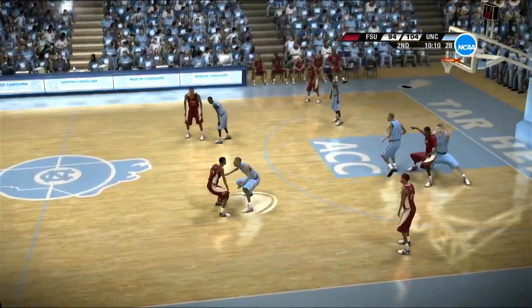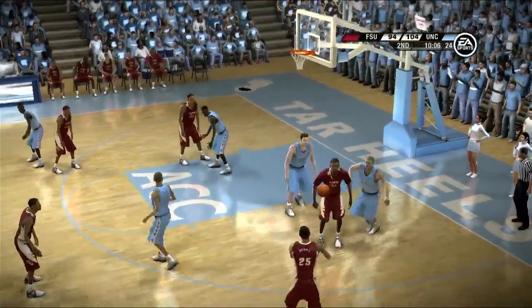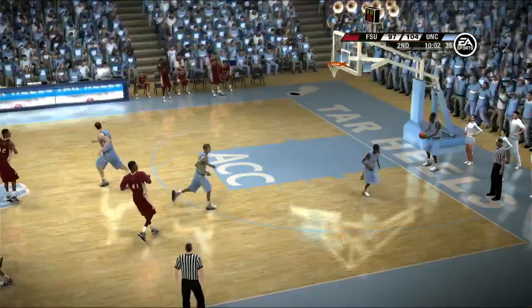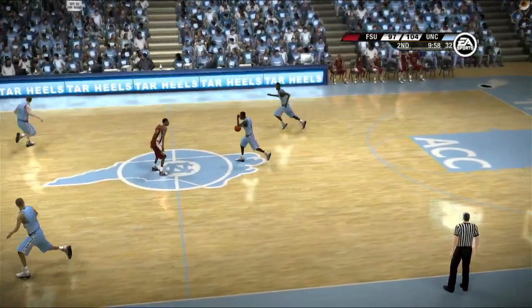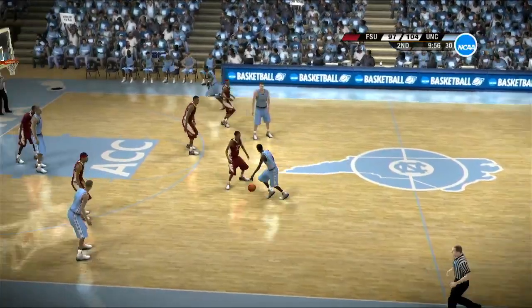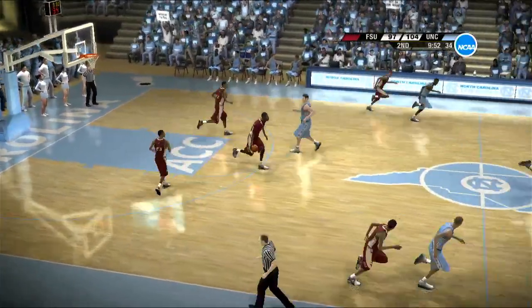ACC, one of my favorite conferences. Year in and year out, one of the most competitive conferences as well, Dick. Hey, witnessing some good old ACC basketball here. These ACC teams are known for their up-tempo, fast-paced, and aggressive style of play. Very difficult to keep up with them. Jumped in front to take it away.